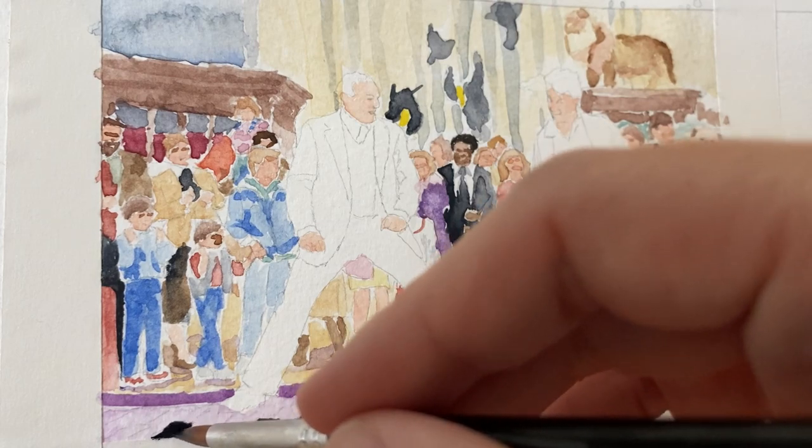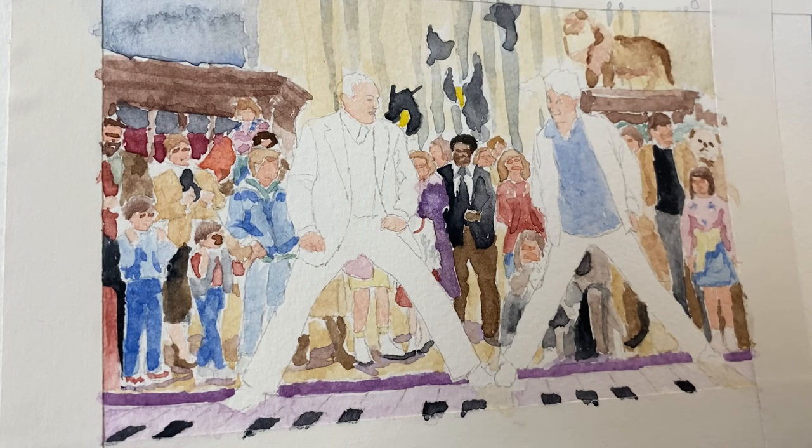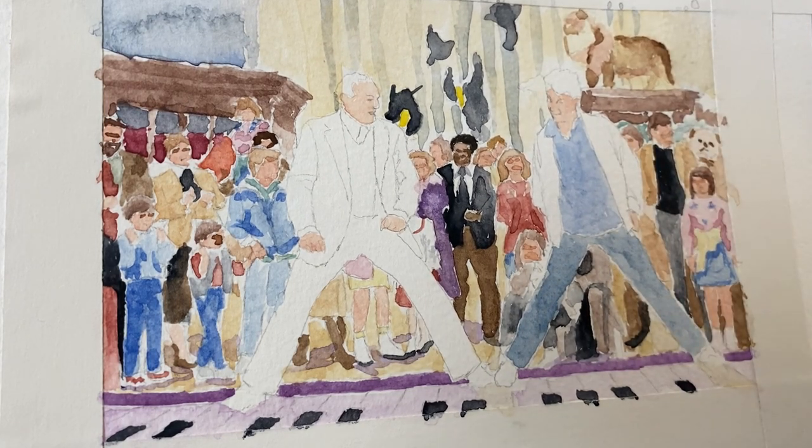Okay, so now we're going to start on the main characters. Tom Hanks first. We're just going to basically do the simple color blocking of paint and try not to mess anything up.